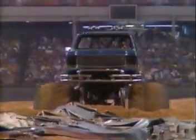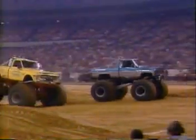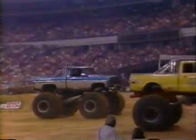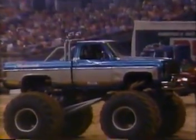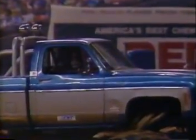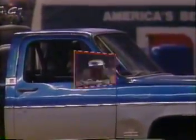Gary Porter got a little out of shape, had to take some time to straighten the truck out, and is going to be Clydesdale in the far lane. The multi-hued blue truck, Bennett Clark. He will go into the final round of monster truck racing. And there he will face the winner of the round between Southern Storm and Bigfoot. But Bennett Clark wins this round.